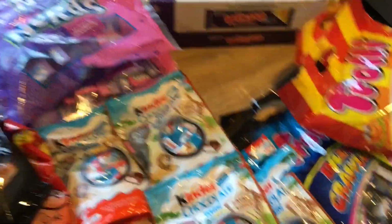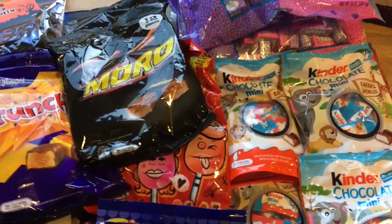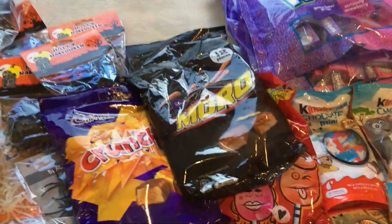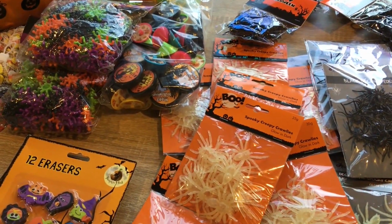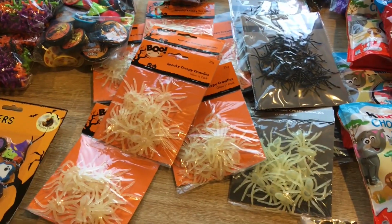got a couple of bags of those just to have on hand. I'll put them in a bowl with whatever I have left over, and I'll just keep that on hand in case I get some extra trick-or-treaters that I wasn't quite expecting. Now I'm going to show you some of the non-food items, like the toys that I'm going to be putting into my bags this year.